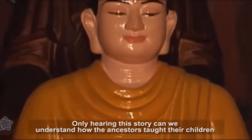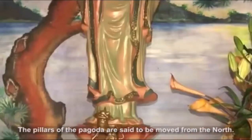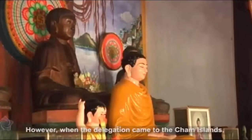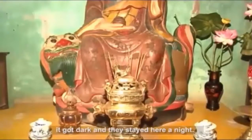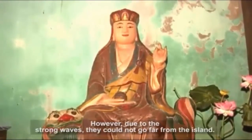politely. The pillars of the pagoda are said to have been moved from the north. They were used to make a pagoda in the south. However, when the delegation came to the Cham Islands, it got dark and they stayed here for a night. The next morning, they continued their trip. However, due to the strong waves, they could not go far from the island.